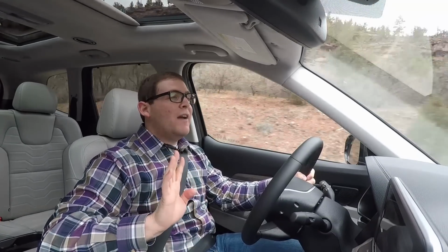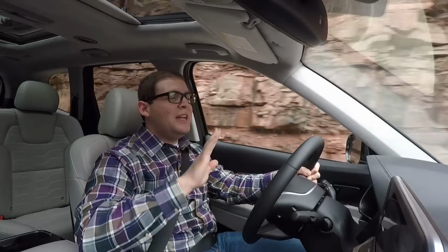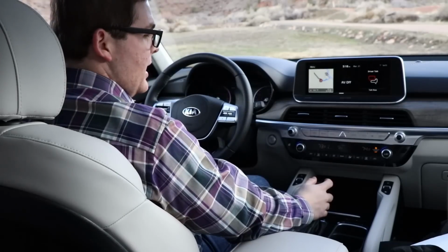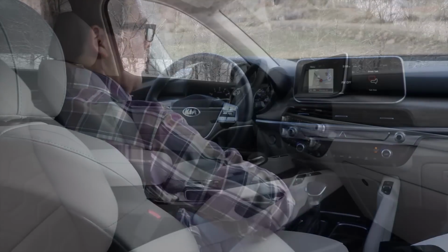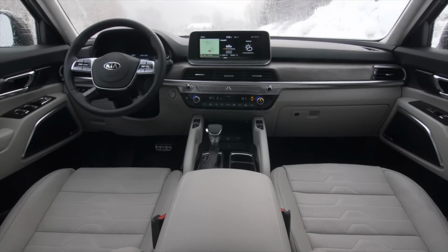Kia may have done a very good job on how it drives, but it pales in comparison with how well they nailed the interior of this cabin. Take a look inside the Telluride, where Kia has done a marvelous job designing this interior with what look to be very premium and upscale materials.